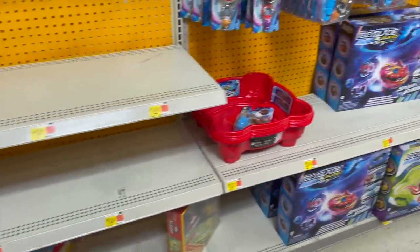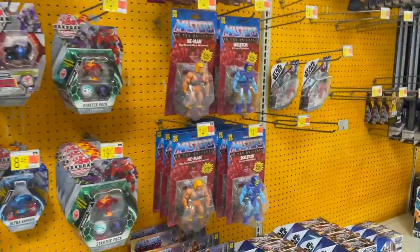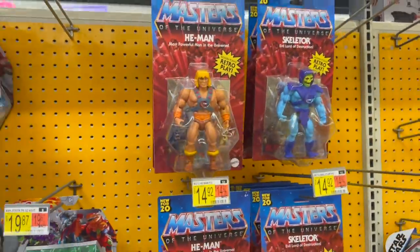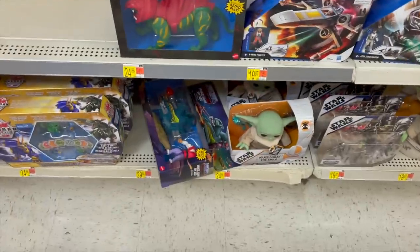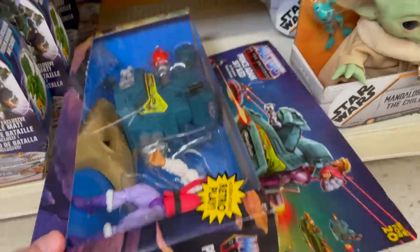Some Pokemon. Got some Wave 1 over here. Looks like it's all just Skeletor and He-Man. Battle Cats. Oh man, look right there. Dang it. There it is.